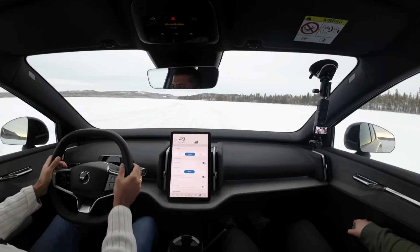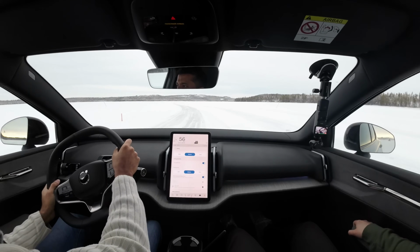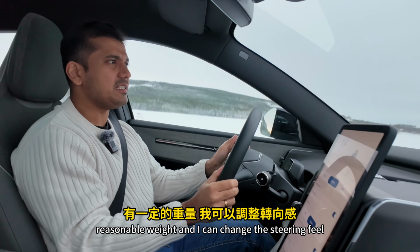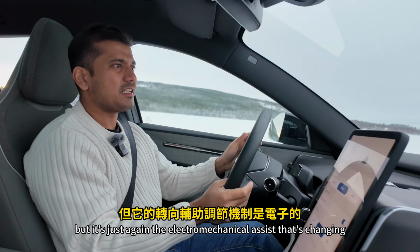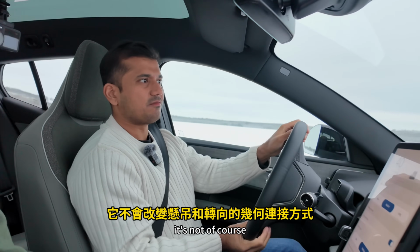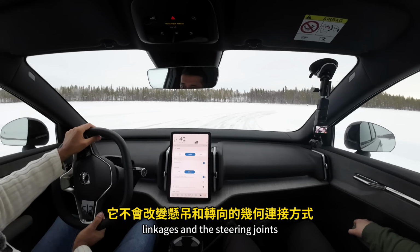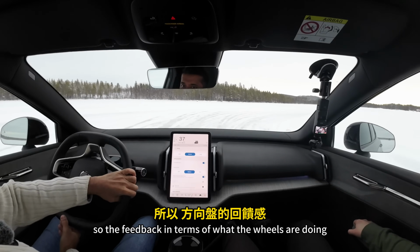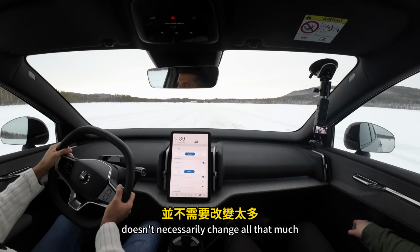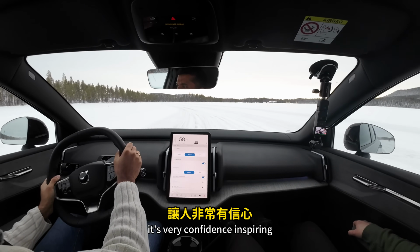Steering is, yes, it's a Volvo. This is not a performance version. It's a bit vague. There's reasonable weight and I can change the steering feel. I can make it firm, but it's just, again, the electromechanical assist that's changing. It's not, of course, able to change the geometry of the suspension linkages and the steering joints. So the feedback in terms of what the wheels are doing doesn't necessarily change all that much. But it's very predictable. It's very confidence-inspiring.